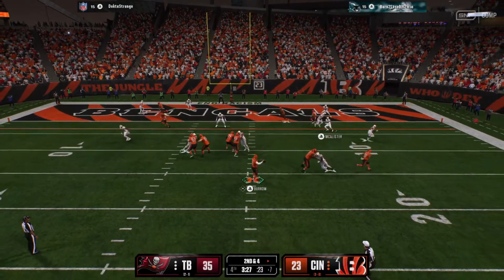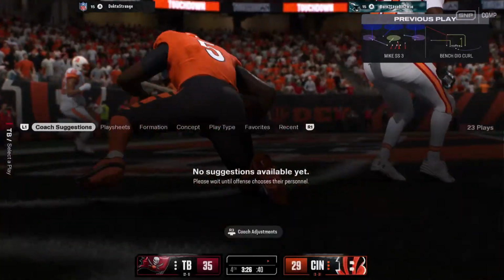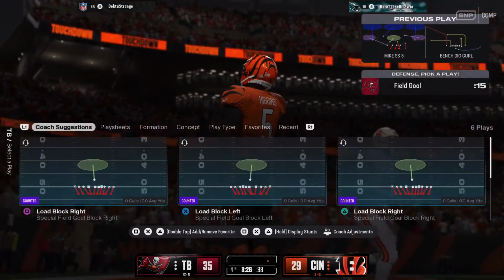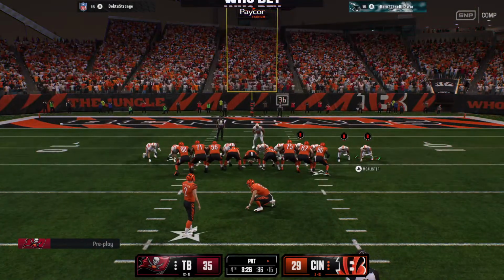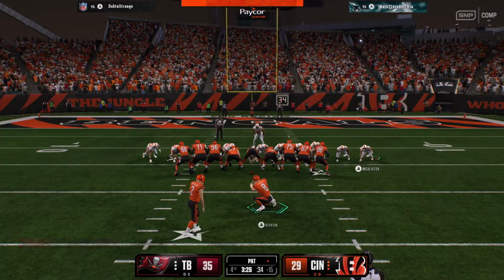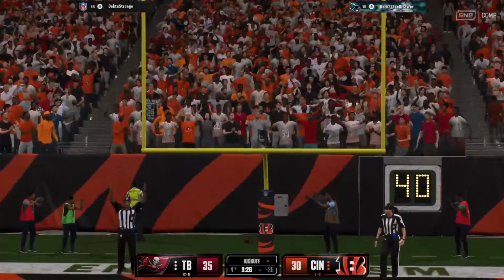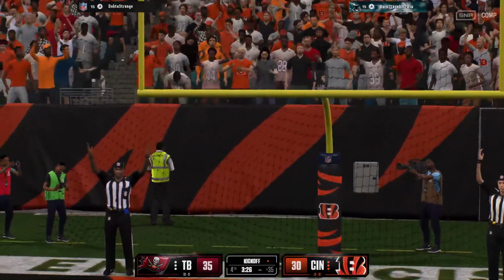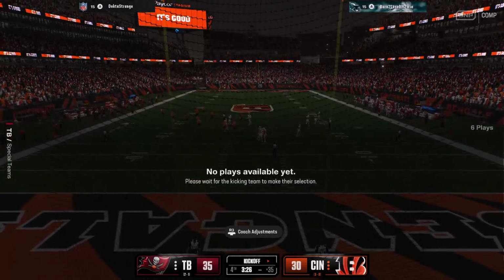Now a second down throw for Burrow. It is brought in the end zone. T. Higgins. Touchdown, Cincinnati. On is McPherson for the extra point. The kick is good. And the Bengals have cut the deficit to 5. Bengals 30.